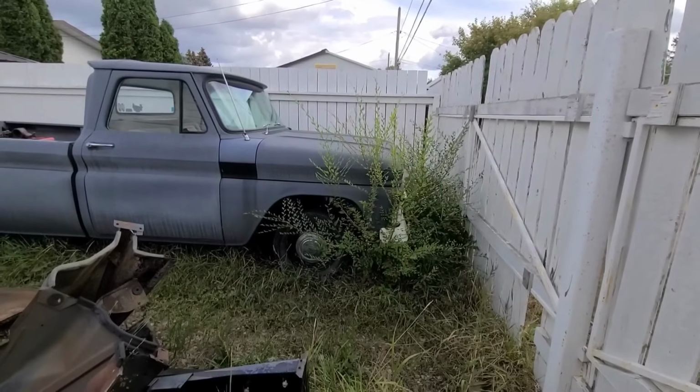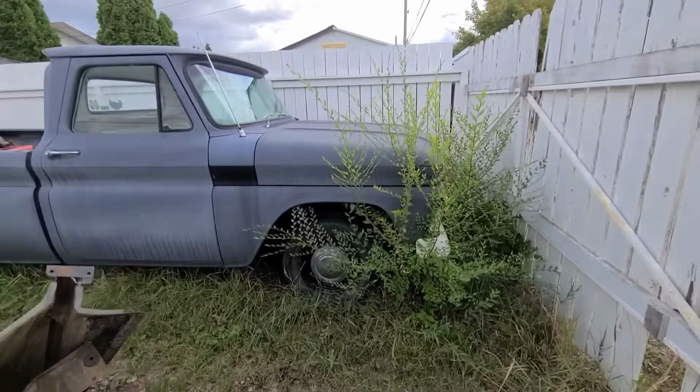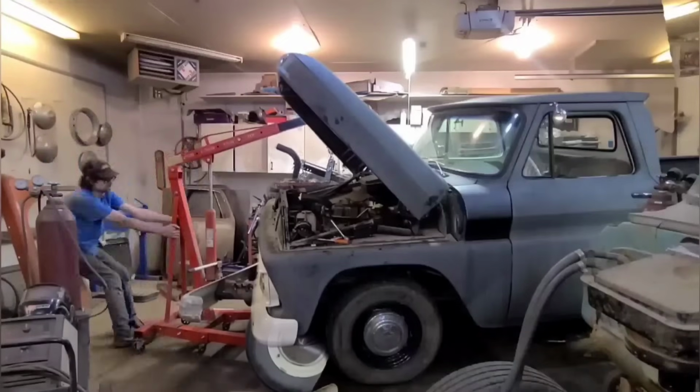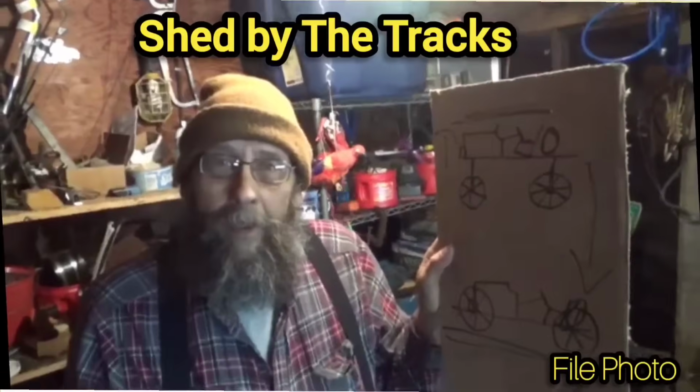In the last episode of Carter Auto Restyling, this abandoned and neglected 1966 GMC got a previously enjoyed crate motor and T5 transmission. Unfortunately, disaster struck. Horrific grinding noise from the driveline. And things went from bad to even worse when the ongoing feud with famous social media influencer Shed by the Tracks got personal.